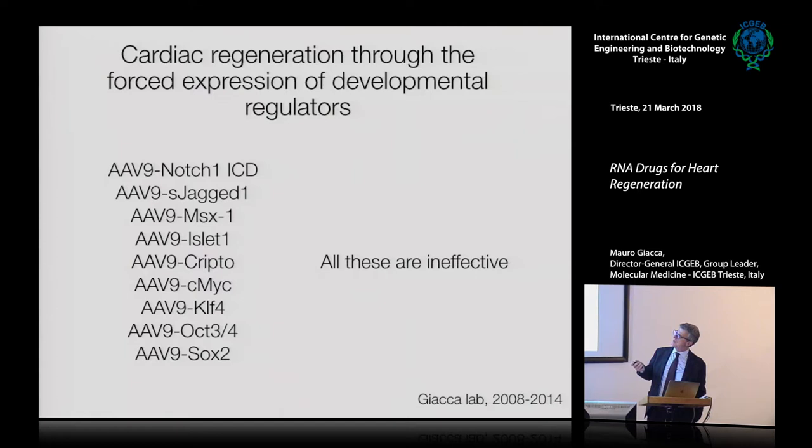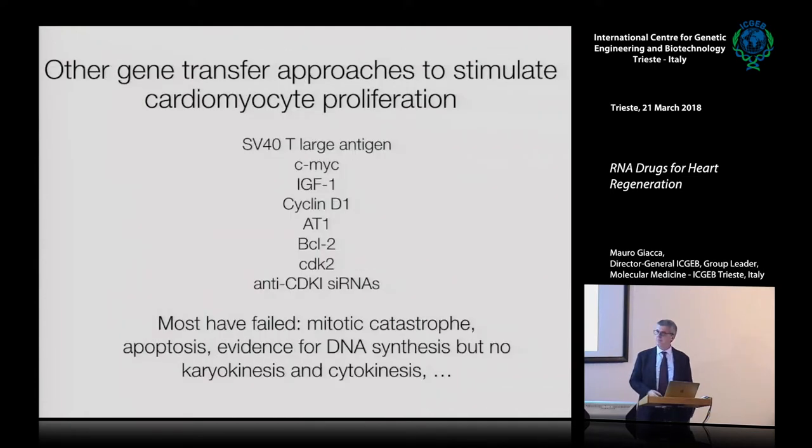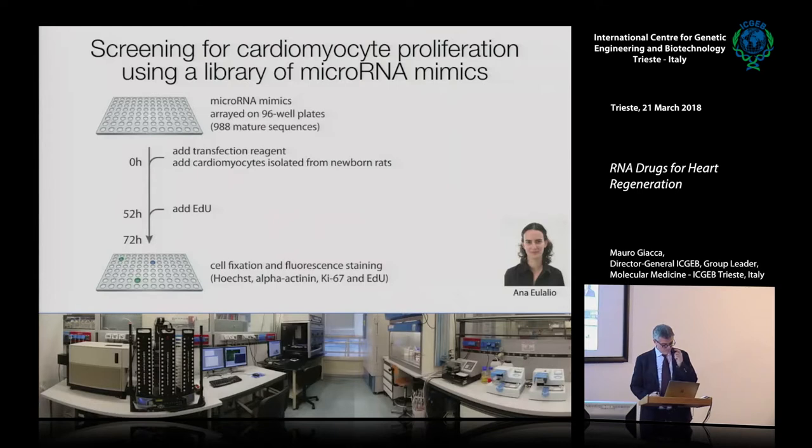And so we had individual AAV vectors and tested these vectors after myocardial infarction. Nothing. None of these can reawaken proliferation of cells. Other people tried with other factors that are involved in cell cycle regulation, or the SV40 large T antigen, c-MYC, nothing. The best you can do is push cells to enter S phase, and then there is mitotic catastrophe and the cell dies. So we thought, well, we can't do that with a single regulator.